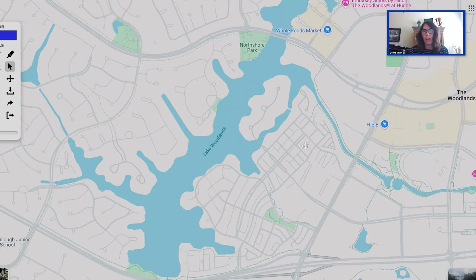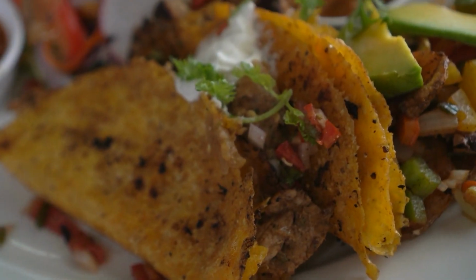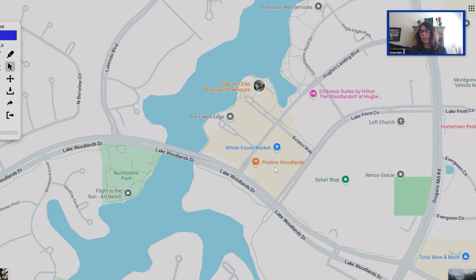It has all the high-end, all nice restaurants in here, a variety of Mexican, you have Brazilian steakhouse, you have Pastino, which is a really nice Italian restaurant. This Hughes Landing right here is just all restaurants and you can dine on the water and it's a fun place to go at night.